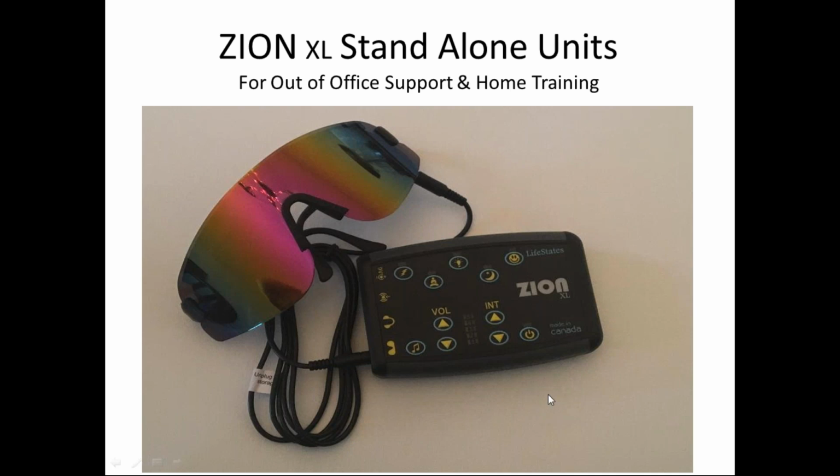The way this unit's set up, it's set up for home, so that people who don't want to be on drugs, who are trying to get off drugs, can use a unit at home to help manage their anxiety or their depression or their sleep problems between sessions. And then you can control what it's doing, which you can't do with a drug, and you know what it's doing, and you can target the frequencies you need and help them out.